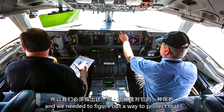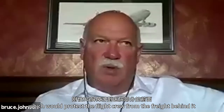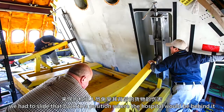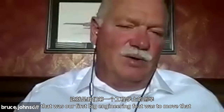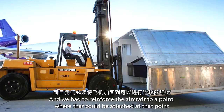We needed to figure out a way to protect that. So we had to take the rigid 9G barrier that used to be up close to the cockpit, which would protect the flight crew from the freight behind it. We had to slide that back to a position where the hospital would be behind it. Our team that we were flying had to be forward of that. So that was our first big engineering feat, being able to move that. And we had to reinforce the aircraft to a point where that could be attached.